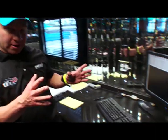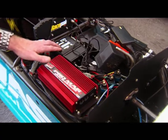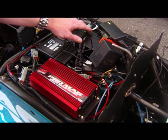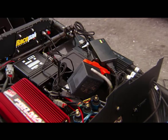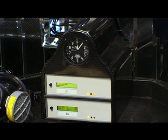When we come back from a run, the crew chief will come back and load all the data into this computer. He can tell exactly what it did: engine RPM, cylinder temperatures, temperatures of the clutch, drive shaft, how much RPM it pulled to the quarter mile.